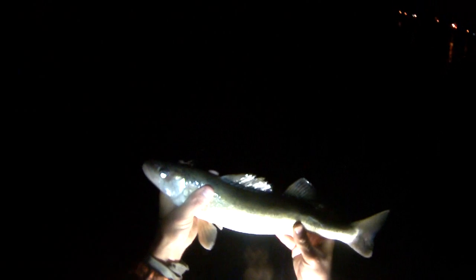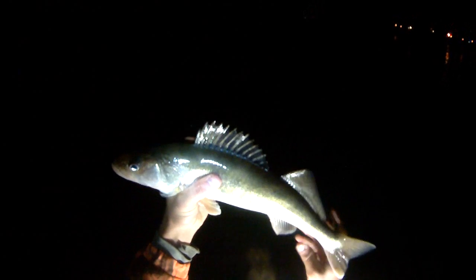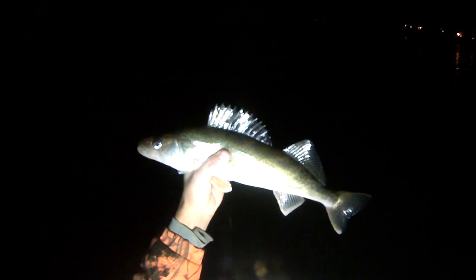You know, this is what it's like when the water's up. Should be a hit every other cast, but the water's way down, so that's strange that they're hitting this well. And that's another quality one. It feels a little chubbier. It might be a female. You know, 17 and a quarter.